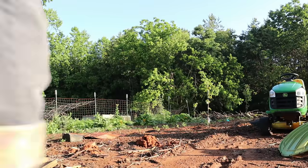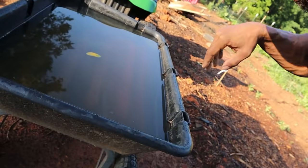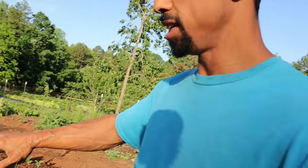Let me show you something. This gorilla cart right on the back of my lawn tractor is completely full with water. All the way down, almost to my forearm. That's pretty crazy. Just shows you how much rain we've gotten. It's just been filling up, no runoff from a roof or anything like that.